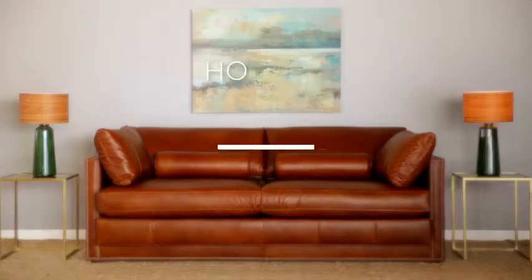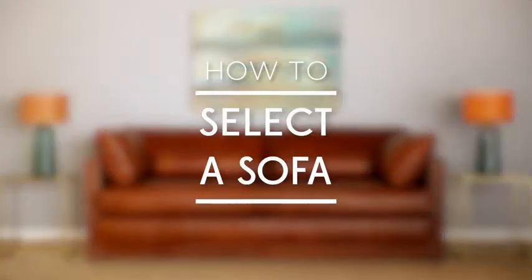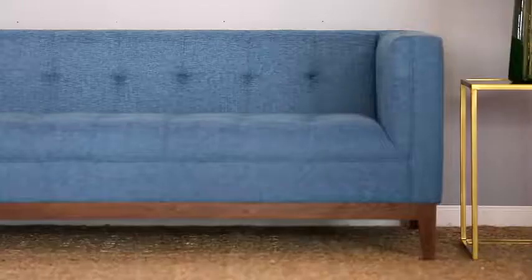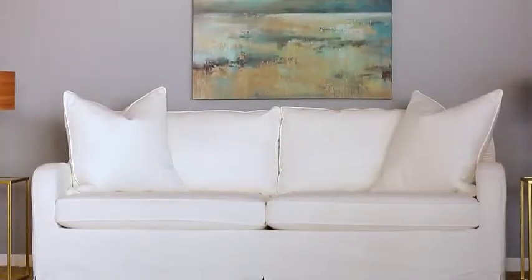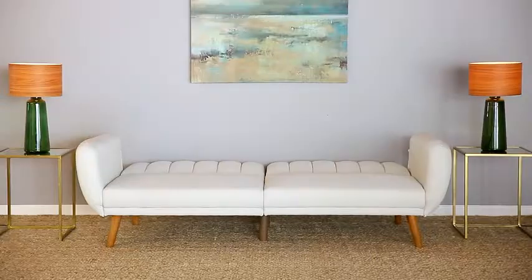Your sofa is often the most used piece of furniture in your home, so it pays to get it right. In this video, we'll give you an overview on what to consider when selecting a sofa, from finding the right size to selecting the style and considering your use case.